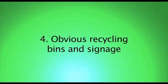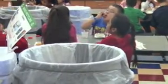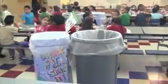Another factor is obvious recycling bins and signage. Recycling bins are located right next to trash containers. There may just be 1 or 2 recycling stations where all the students go, or there may be several recycling stations dispersed throughout the cafeteria. It's also important that the recycling containers look different than the trash cans.